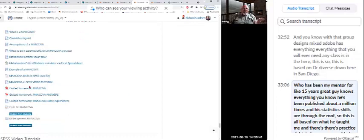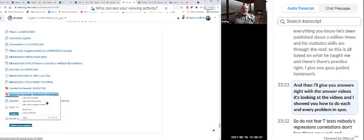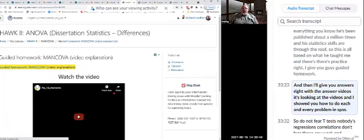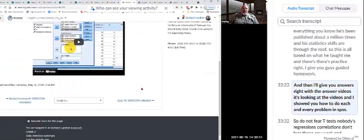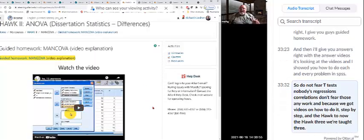And there's practice, right? I give you guys guided homework. And then I give you answers, right, with the answer videos. Let's look at the videos. And it shows you how to do each and every problem in SPSS. So do not fear t-tests, ANOVAs, regressions, correlations. Don't fear those anymore, okay? Because we got videos on how to do them step by step in the Hawk 2.